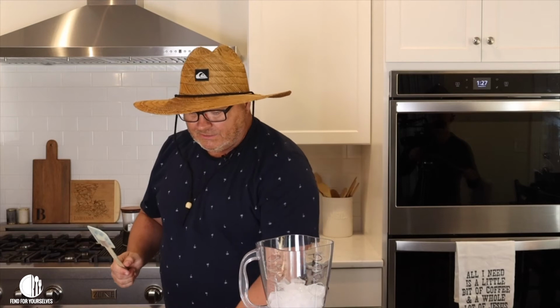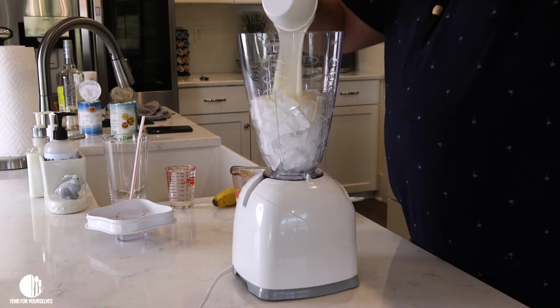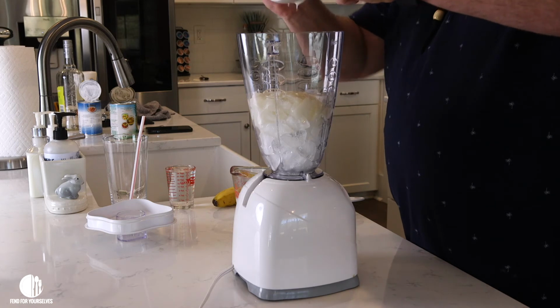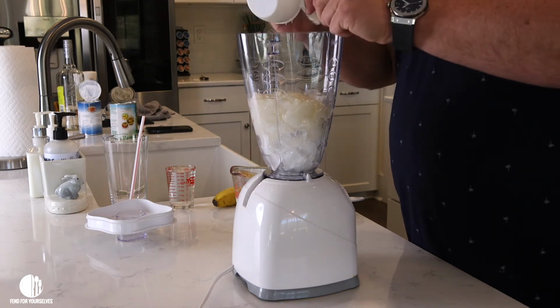All right, here we go. Half a blender of ice. Then we're going to take that cream of coconut. You find that where the drink mixers are in the grocery store. And that's half a cup. Half a cup of that. And that's why we needed the spatula, you see, because we want to get all that rich goodness out of there.